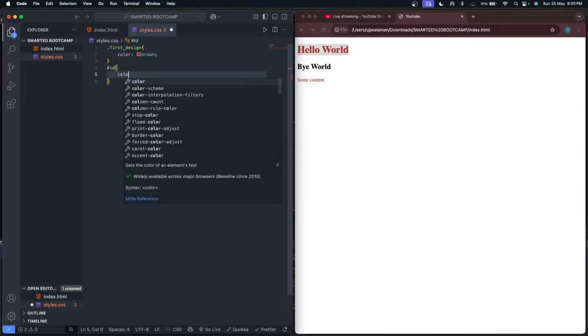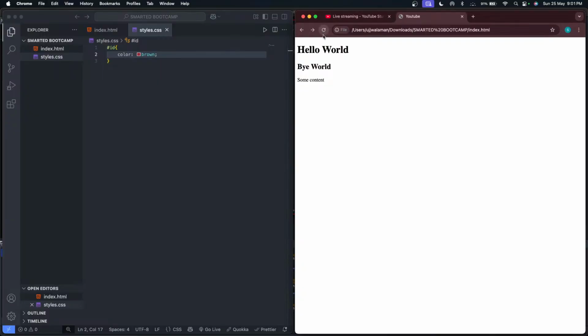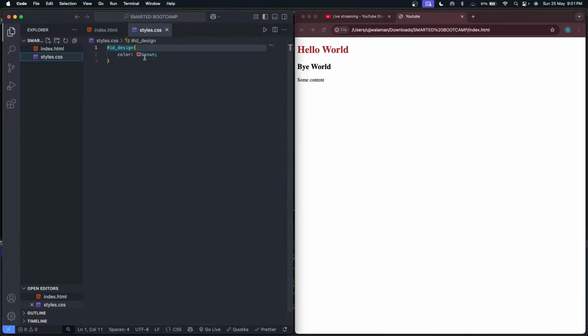and we write the color to be, we'll delete this first, and we write Alice blue. Let's not go with a lighter shade, let's choose brown again. We hit save, we hit refresh. Okay, ID design, you always need to spell it correctly, otherwise it won't work. Like, it is not working for me. Yeah, so we have added an ID here, and then we have added certain style to that particular ID.